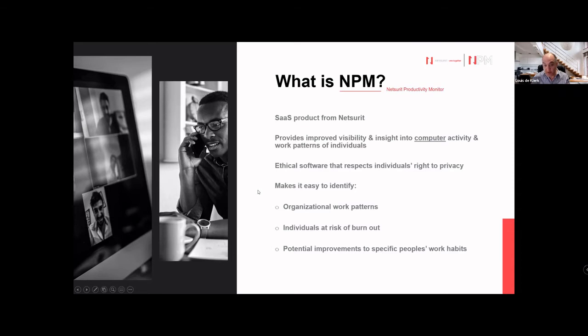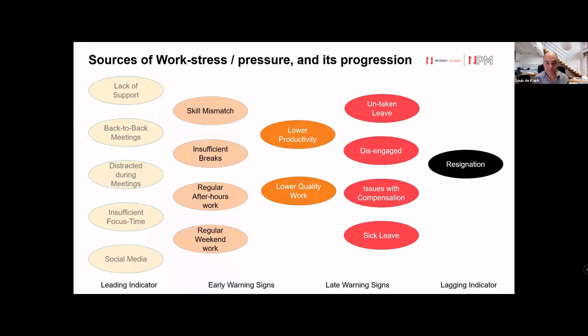Our software makes it very easy then to identify these organizational work patterns, as previously discussed, and obviously we'll talk about that some more, so that we can identify people at the risk of burning out. And of course, potentially improving people's work habits so that they can become more productive.